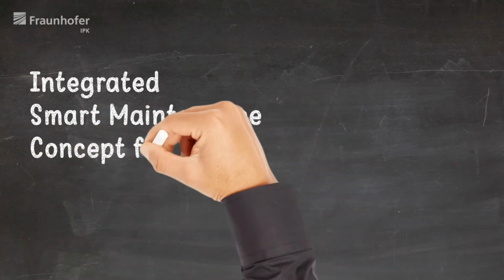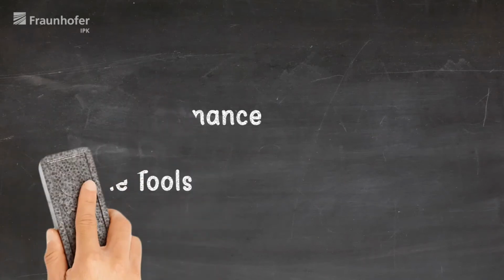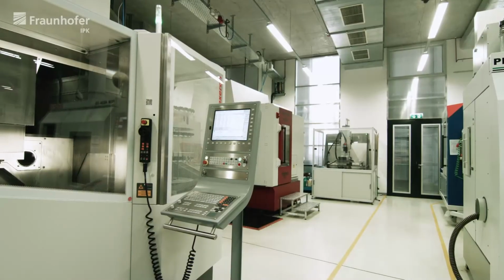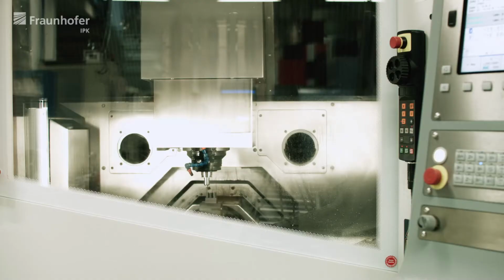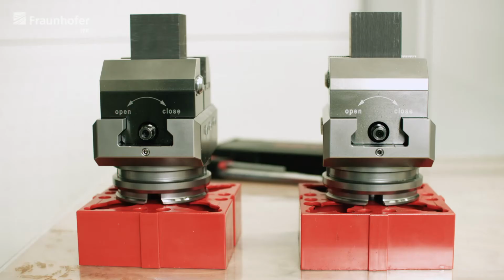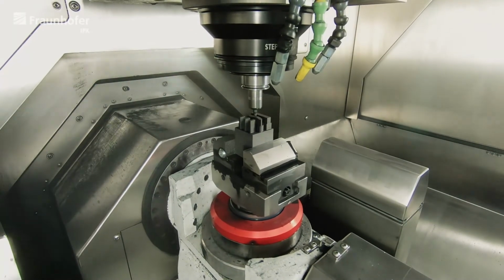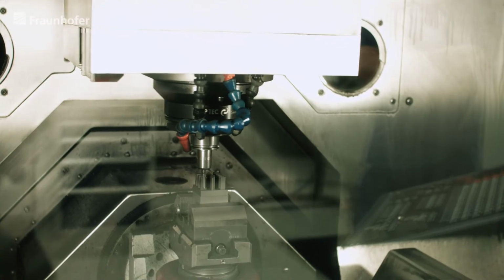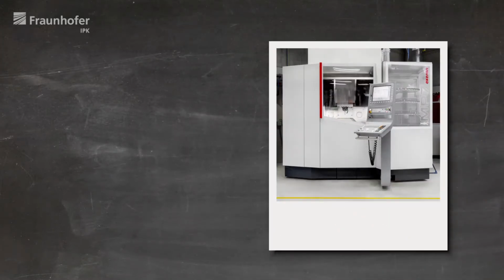Smart maintenance is paving the way towards an increased availability of machine tools. With the help of machine learning, sensor data can be analyzed in order to detect signs of wear and tear long before a machine breaks down. At Fraunhofer IPK, we integrate this idea into a holistic fleet maintenance solution, which can even support technicians when repairing a machine. Let us show you how.